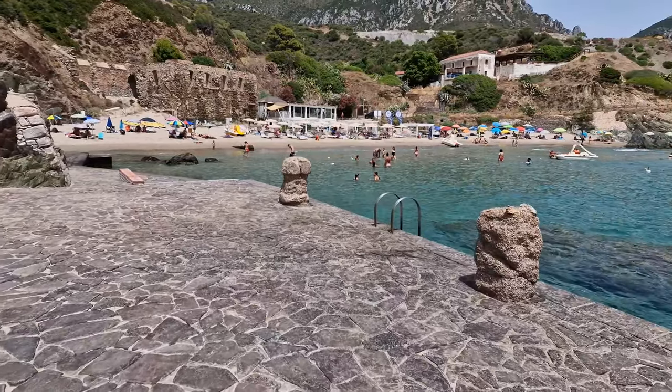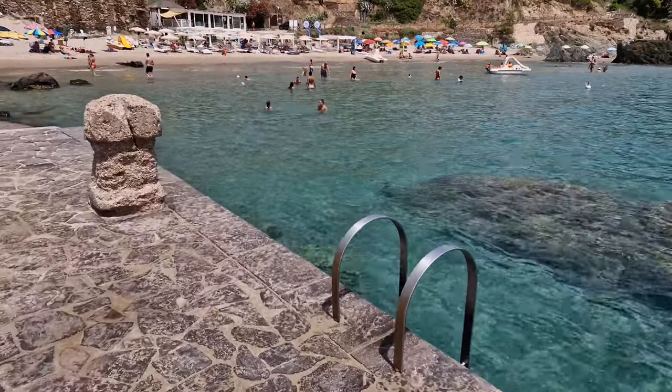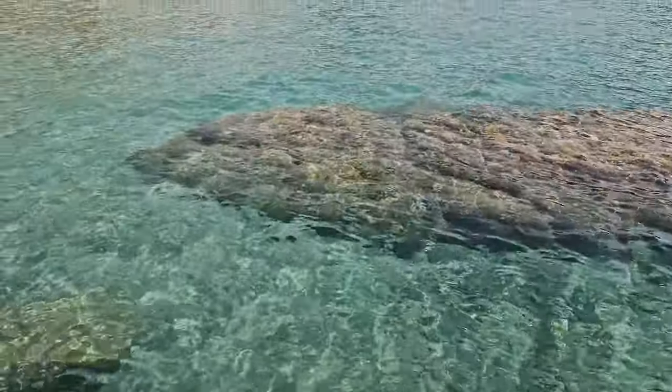The jetty with the ladder also makes it a beautiful natural swimming pool.